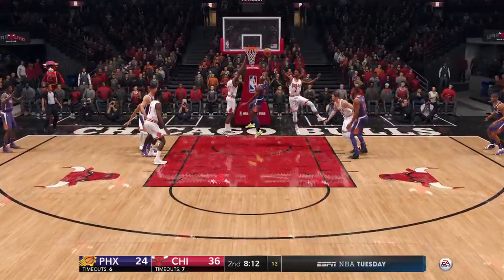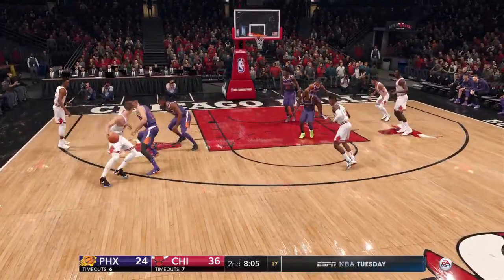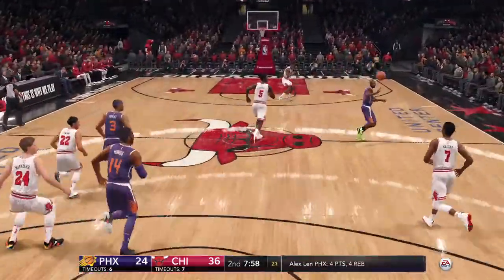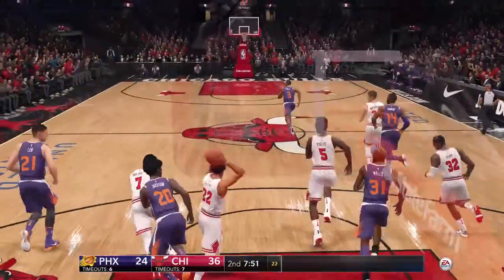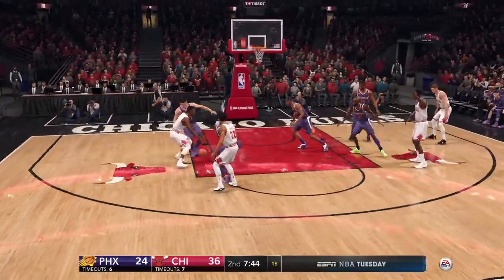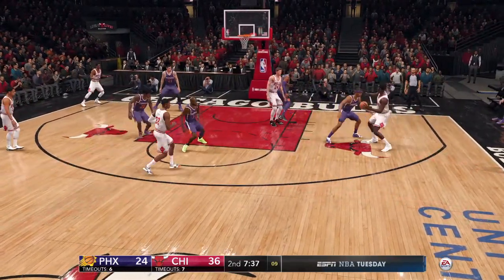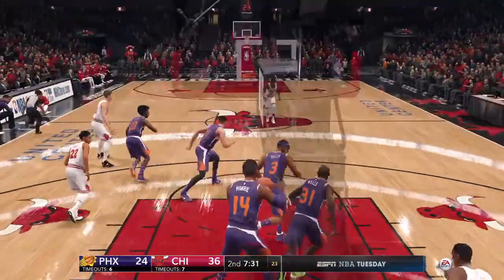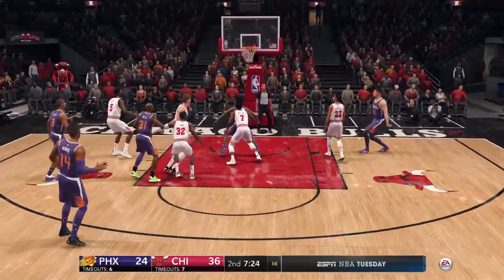Monroe's looking to do damage in the paint. Bells denied. Larkin and Byers. Can't connect from close range. Quickly moves it down the floor. Curling in for two. Bell misses again. Looking to curl in. Portis. No holes there. Nice job getting a hand on the ball. Curls in. Len, jump shot, hits for two.